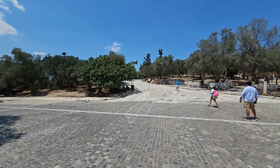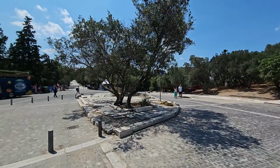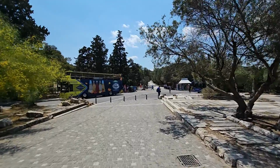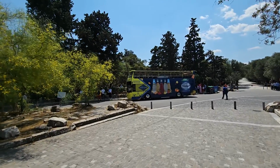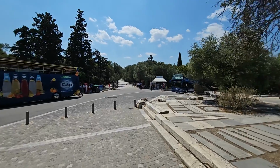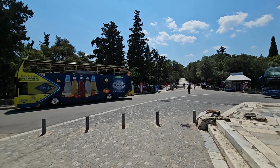And this is one of the exits from the Acropolis, and when you come down, you'll come down into this partially pedestrianised area where you will see a variety of different bus companies doing the tours. You have the blue and yellow company, there is the blue bus company, and also the red bus, the city sightseeing tours that we've been on today.